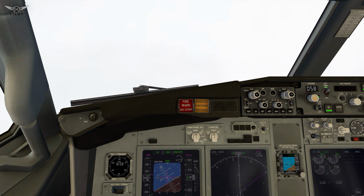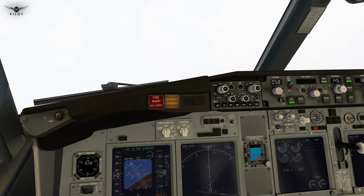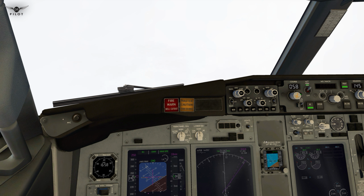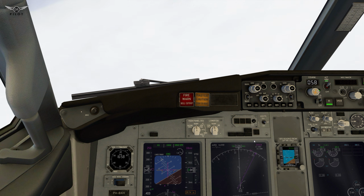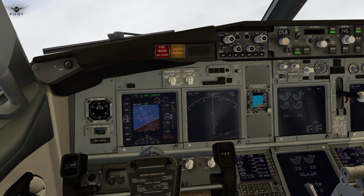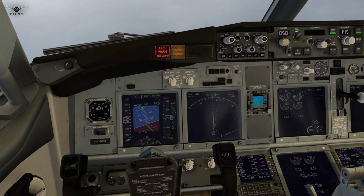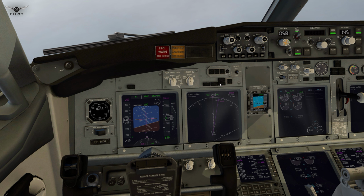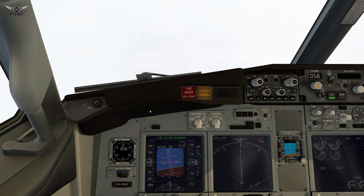And the flaps are now retracted. Not sure why we still have flaps in transit. Oh, there we go. And we're climbing now to, I believe we have a restriction, 6,000 feet. So we're going to level off at 6,000, transition altitude. Our reference set to standard. 250 knots is the speed that we're going to maintain below 10,000 feet.